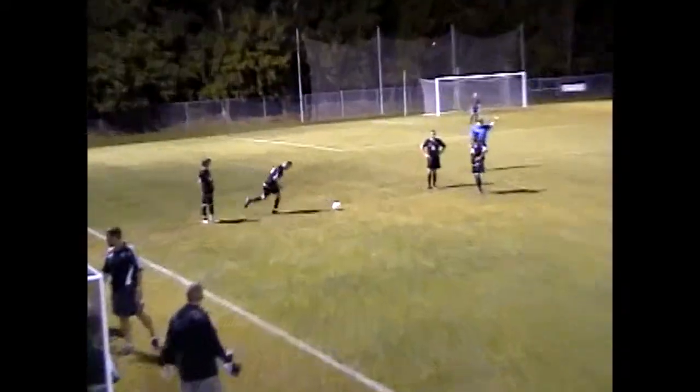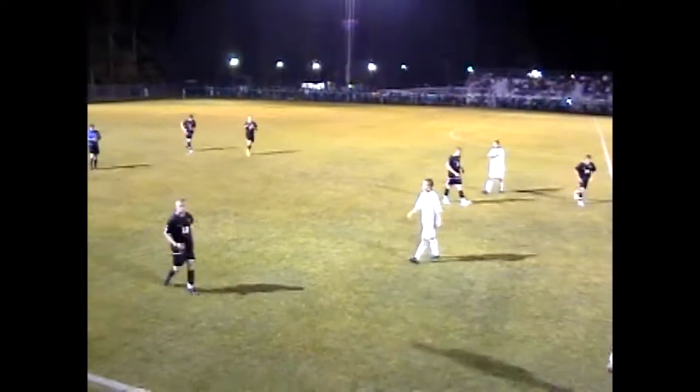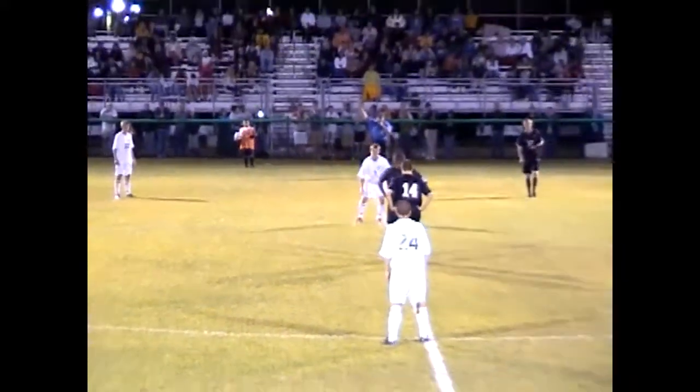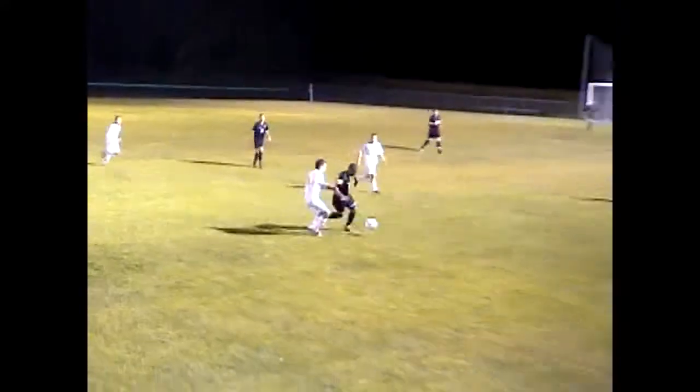Playing shorthanded, one player, and we have gone to overtime. So an exciting championship game here at the George Brendler Field. Let's get back to the game. Well, PHS will be going from right to left, Chazy from left to right, and PHS takes the kickoff, and it goes into the foot of Botra over to Knight.